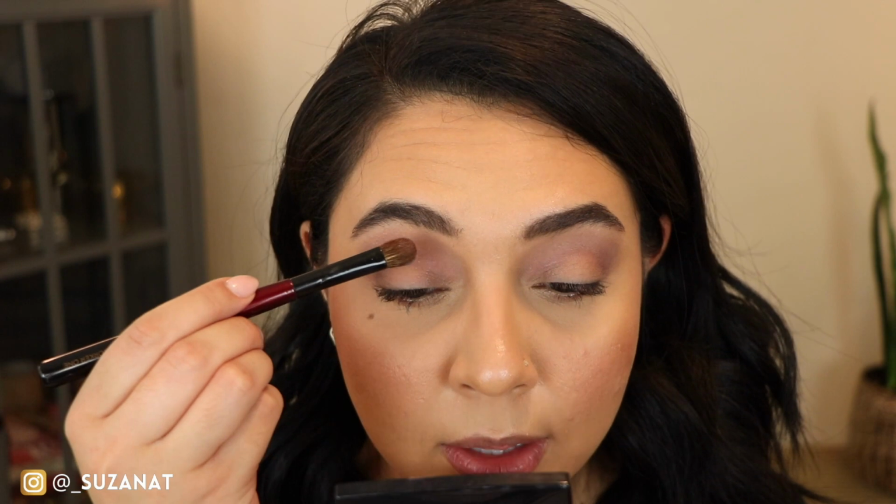Now using my Sonia G Worker 1 brush, I'm going to pick up this pearly lavender shade. I mean, this is the most beautiful shade in this palette. And this is going to go all over the lid. Oh, that is so beautiful.